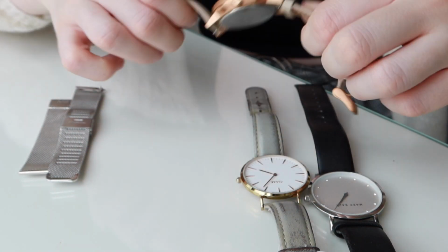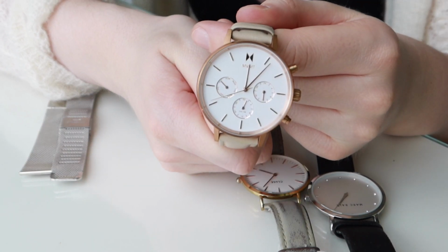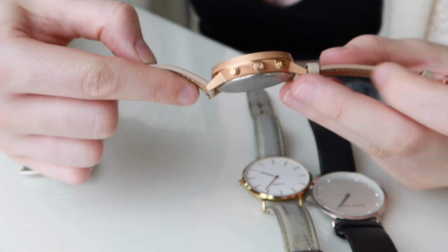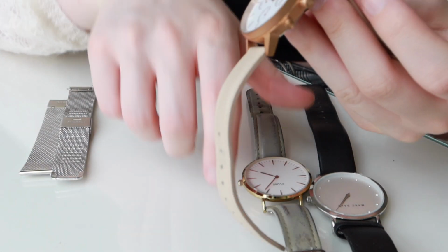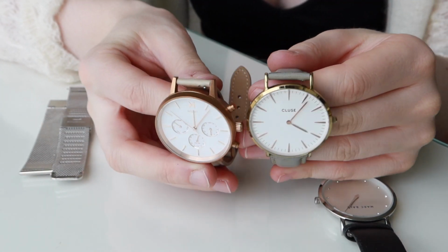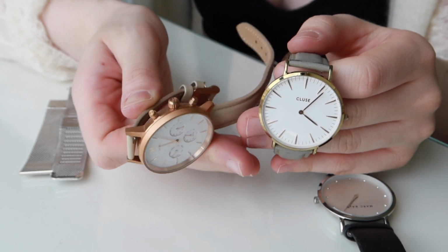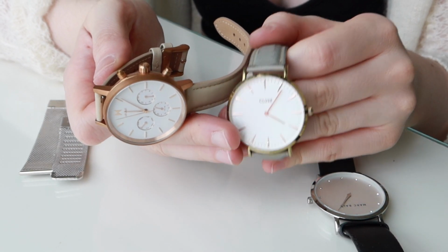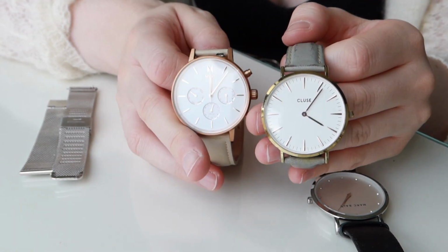And then this little one is from the brand Movement. I liked the colour of the strap on this one a lot, but this is too rose gold. I'm so fussy, guys. I'm so fussy. So the difference between these two, you can see, this is just straight up copper, whereas this is like a slightly rosy gold, but it's still gold, and that's what I like.